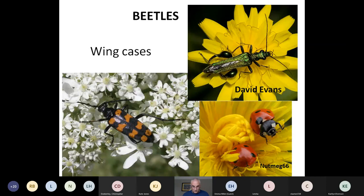So, a quick look at beetles. I literally just have this one slide because I'm assuming most people won't struggle. But the key difference between beetles and most other insects, though some of the plant bugs also feature this, is that they have a wing case over the wings. So it's a hardened elytra. On most species, you can't actually see the wings when they're crawling around on flowers because they've got these hard wing cases shut over the wings. So they look very different looking insects.